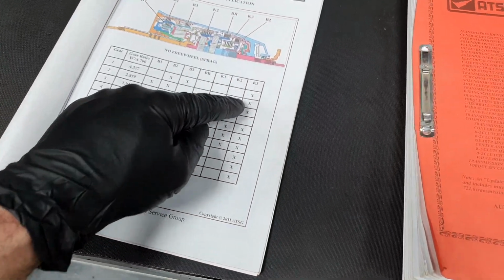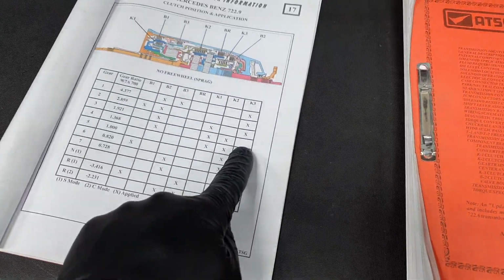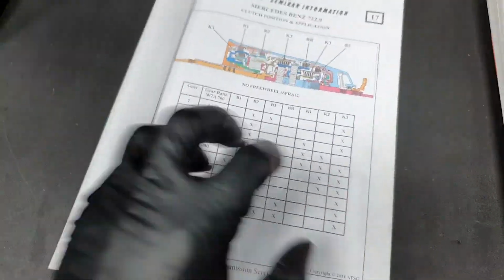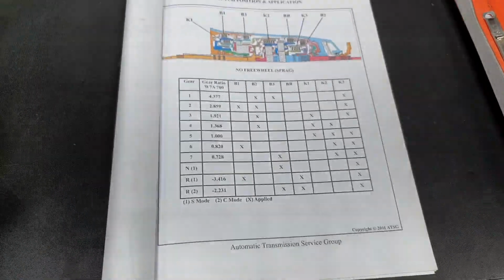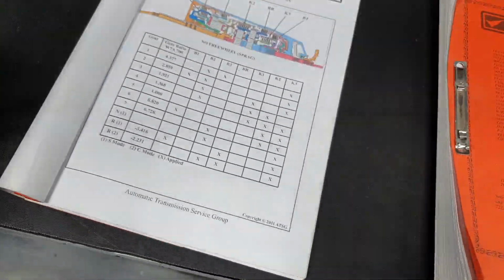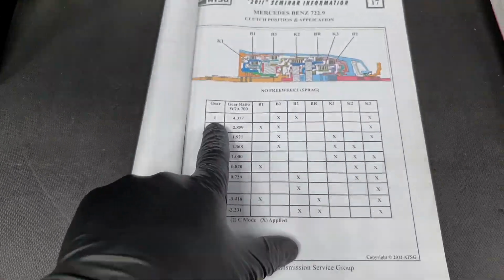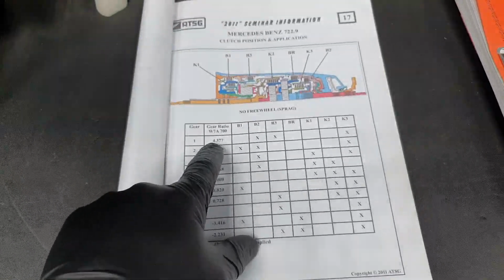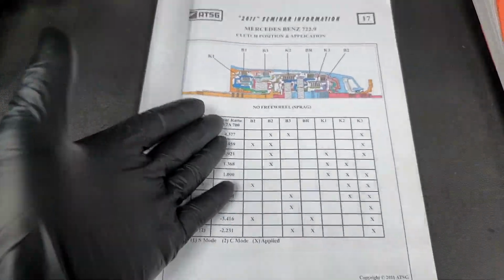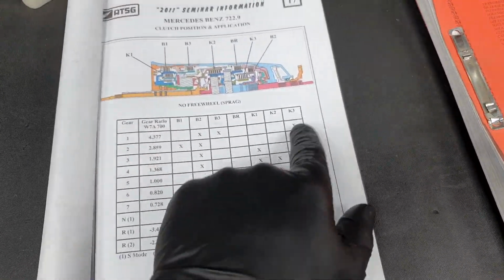K3 is engaged in all of the gears except number 4. Alright, an example to make it easier to understand. When you engage the first gear, to have a 4.377 gear ratio, 4.377 to 1, this means that you need to have engaged the B1, the B2, the B3, and the K3.